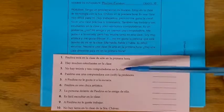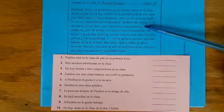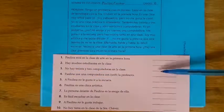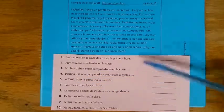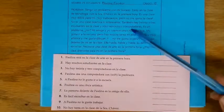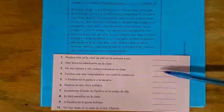No hay 33 computadoras en la clase. Okay, a lot of students, I think, missed this one because they said, wait, it says right here 33, and this one says, no hay, there aren't 33, and they mark it false. But hang on, look what it's asking. There are not 33 computers in the class. Well, let's look. Solo 25 computadoras, 25 computers. So, this is true. There are not 33 computers in class, 25.